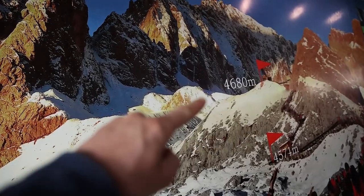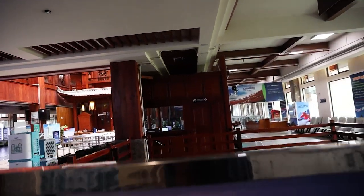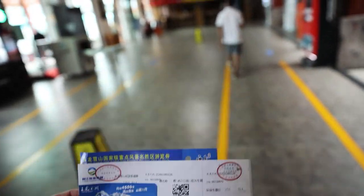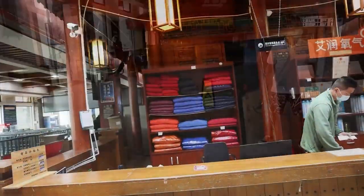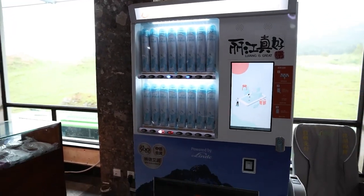So service must mind it. Let's see what it looks like when getting. So we're gonna go up here, 4,500 meters almost. Gotta buy the tickets first to the ropeway. Okay, so now we have the ticket to the ropeway. Now I think we have to get the oxygen thing for being able to breathe up there. Also have to rent some warm clothes here actually. Interesting, you have like the vending machine with oxygen tanks. Innovation.